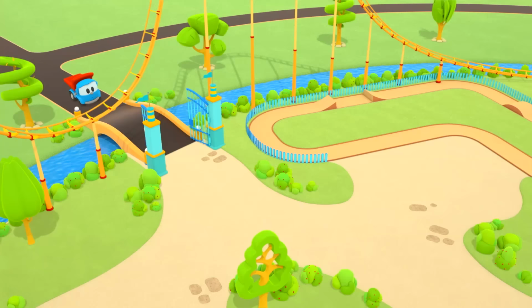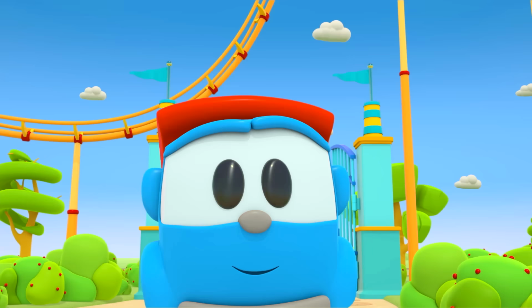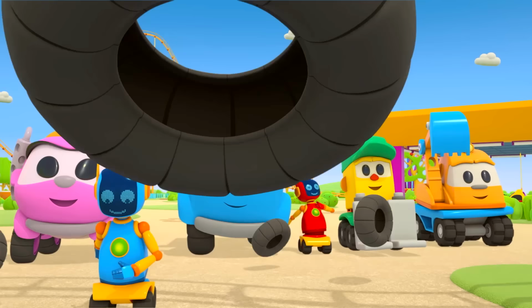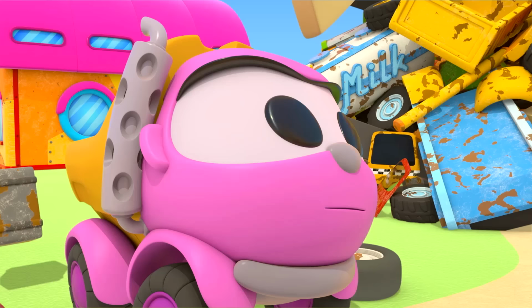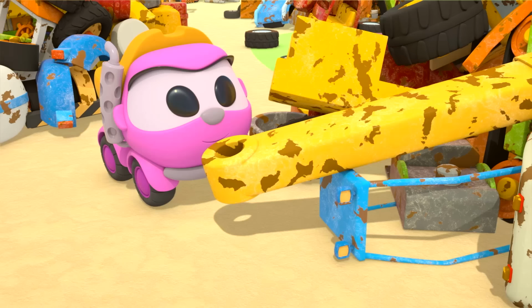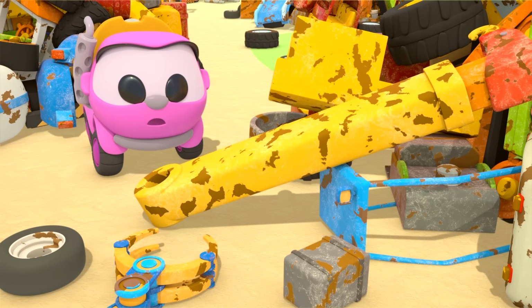Who's the fastest one? They build the cars that are so good. Wheel, motor, and hood. Who brings the parts? It's Leo. Leo the truck. It's Leia. What's she looking for? Not here. And not here. There are so many different parts on the scrap heap. What a terrible mess!